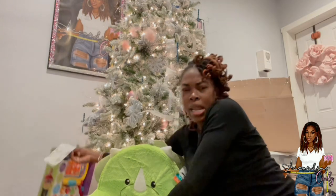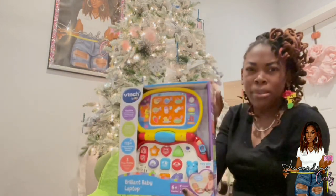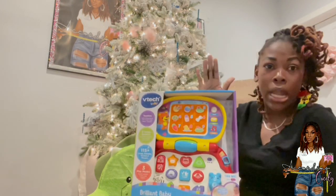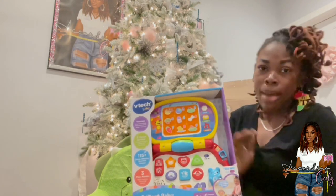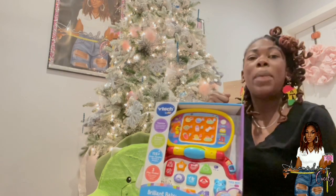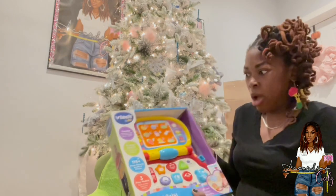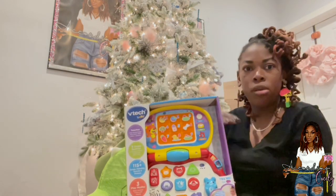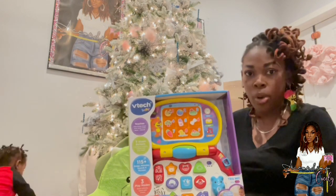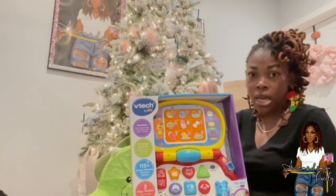So if there are any family members watching, this came in the mail from Amazon. It's a VTech Brilliant baby laptop. Everybody and they mama had a VTech laptop growing up. If you did not have a VTech laptop growing up, inbox me and I will get you one. This is part of childhood, okay? So I'm so excited that my baby got it, but there was no gift receipt. There was no ticket. Nobody sent us a text or email. So I'm really not sure where it came from. So if you're watching and this is from you, thank you so much. My baby is going to get a ton of use out of it.